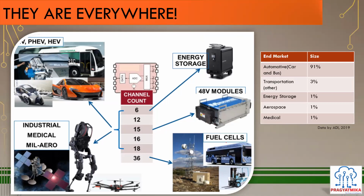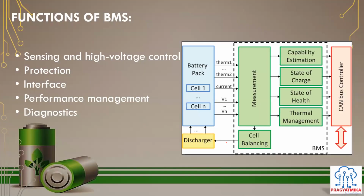So what does this BMS, or battery management system, do? Its primary job is to sense the voltage of the cells, the individual cells and the complete battery pack, and give protection to your battery pack so that it won't go into any thermal runaway state. So the first and foremost requirement from the BMS is that the cells should not go into a thermal runaway state. That's the protection that you provide.